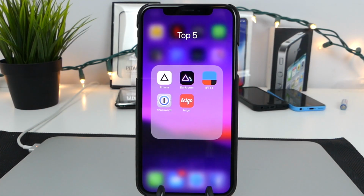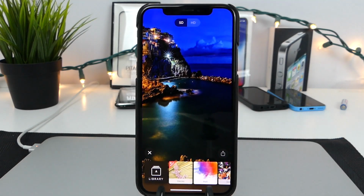Alright, and just swiping over to the third screen, we have the top 5 apps here. I'm going to start from the beginning all the way to the end. Now the first one is going to be Prisma. It's more of an Instagram kind of app. If you guys are familiar with Instagram, you guys are very familiar with this.